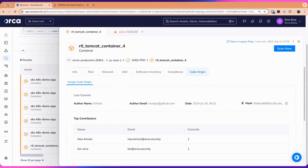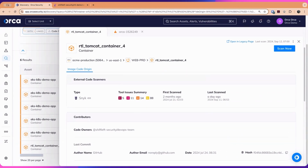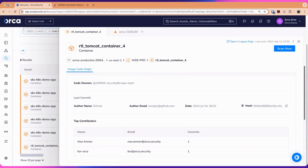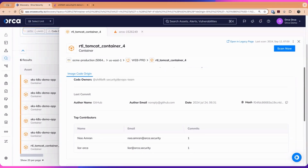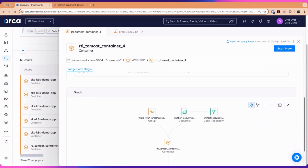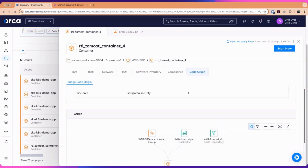And so I can see the last commit. Now, oddly, the last commit on this one is from GitHub, but I can see who the code owner is. It's our DevOps team. I could see who's made the last commits, or the recent commits to it. So Noah and Lior are the two people I would want to go talk to. Now I've got good visibility into it. And by the way, I can see the whole graph of here's the code repository, the Docker file, here's the container, the underlying, sort of all the pieces here if I need to go dig into any piece of this.